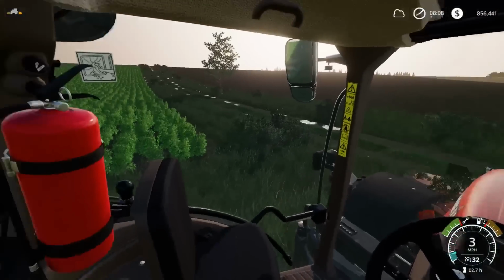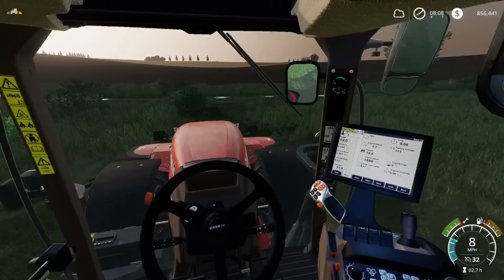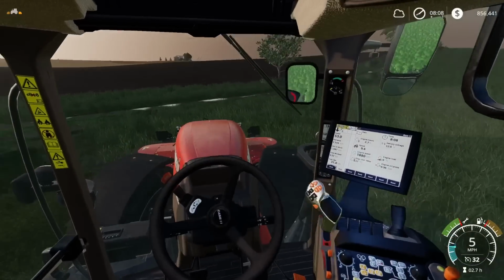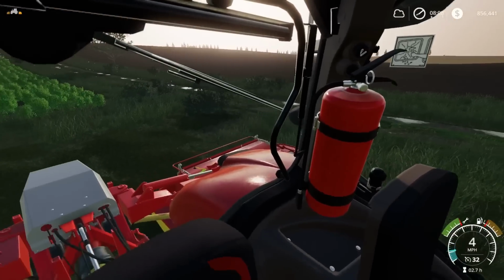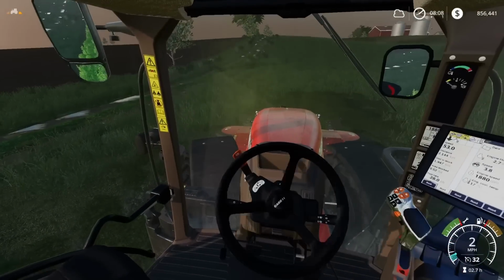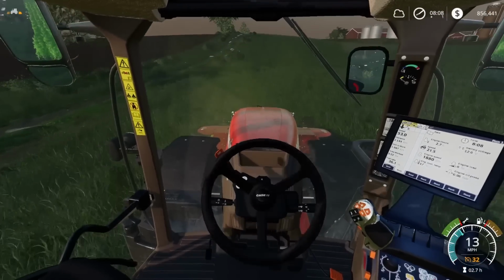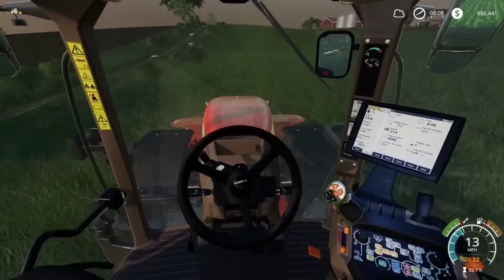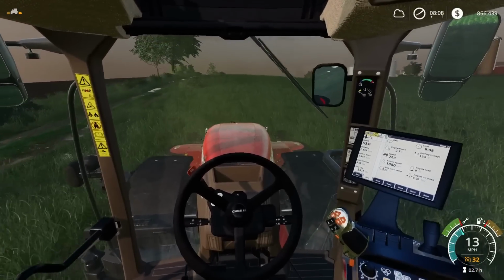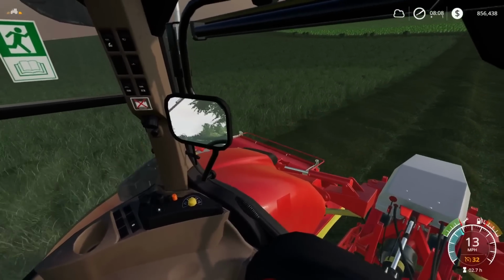I could set the rear mower to windrow because I do have that ability, but when I did the first cut I left it all open because I didn't want to windrow it, because then the windrows would be too big when you try and drive over them. I know it's not making a lot of sense, but it will do. It makes a lot of sense when you suddenly find you're collecting up loads and loads of grass. Looking good.